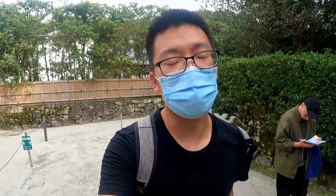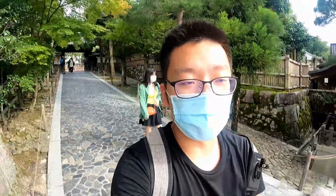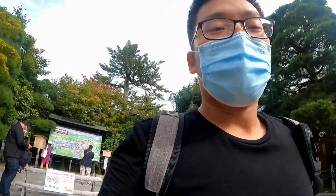So yeah, that was the Ginkaku-ji, the silver temple, the silver pavilion actually. Sorry I couldn't get more footage, the place was just rammed with people. I couldn't really get too many good shots because then it'd just be like, oh, more people. So we're gonna go to one more place before we end off the day. We've been to a lot of places, I think we have a few more to go. So let's pick up the pace and hopefully we can make it to all of them before they all close, okay? Let's go.